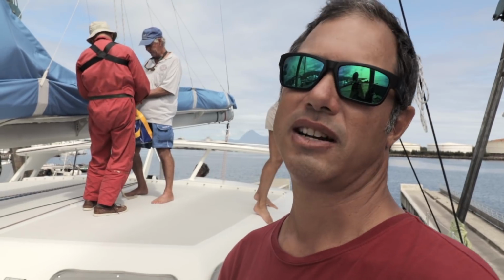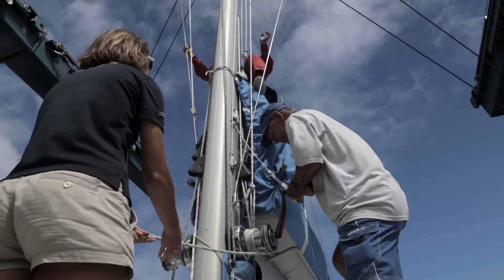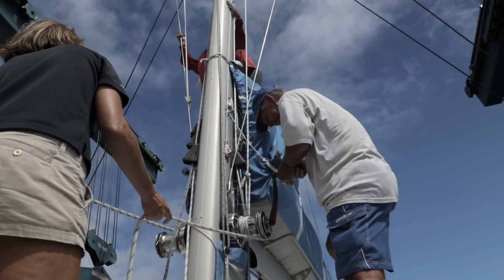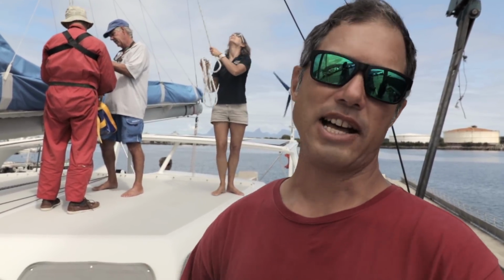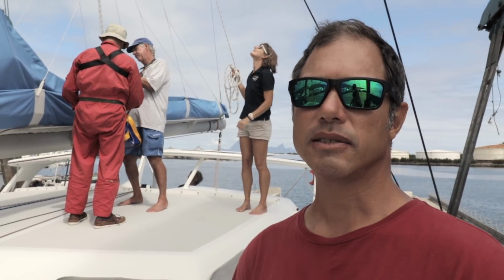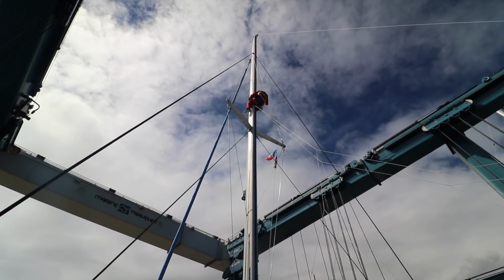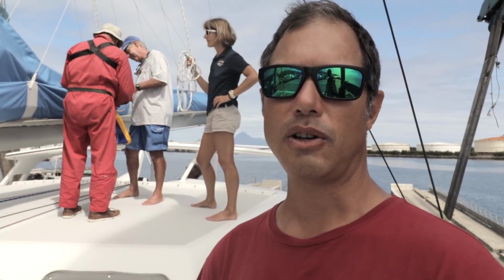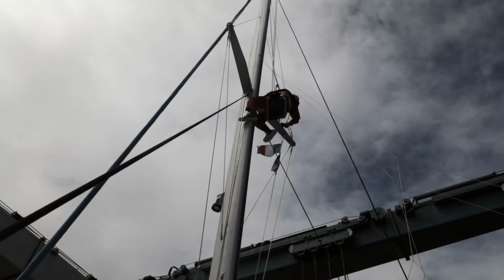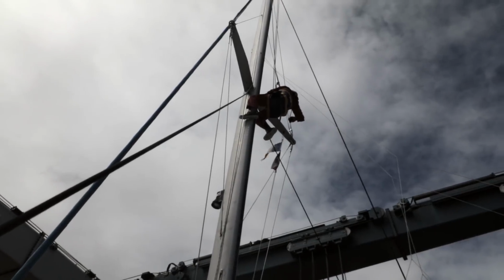Right now the surveyor is gonna go up the mast to check the rigging and make sure that there's no cracks or rust or damage where the rigging attaches to the mast or anything else. He's gonna check the top of the mast to make sure that the anchor light and the Windexes and all that stuff are in good condition. Check the spreaders to make sure there's no cracks, everything's tight and attached.